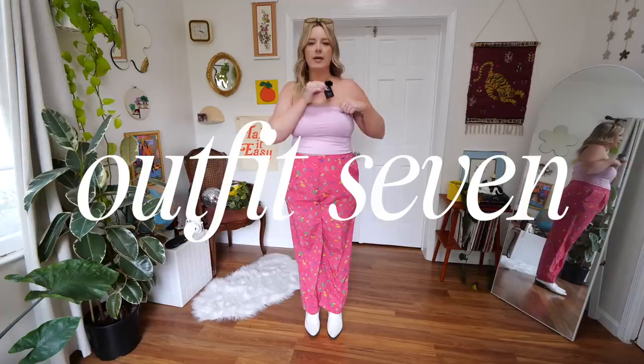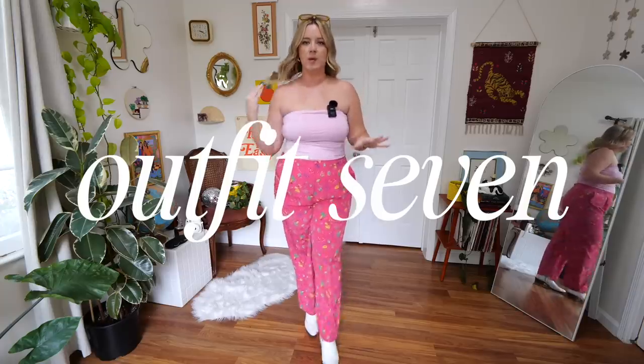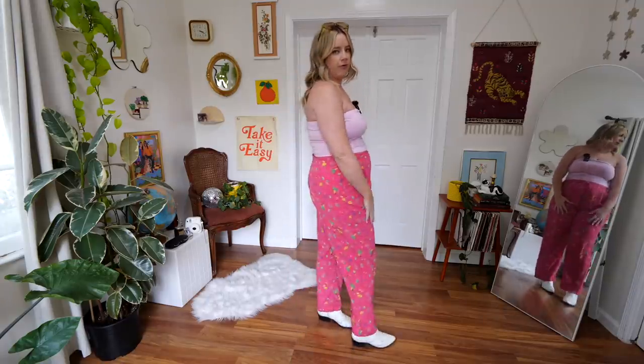Gotta love it. Okay, speaking of the pink tube top, I just can't get enough of this. And I decided to throw it together with this pair of fruit pants that I got probably 2 or 3 summers ago from an online vintage shop called Berries. I love them. I feel like this could be really casual as well if I wanted to swap out these white boots for some white Converse, if this was more of a daytime thing. It could also be dressed up by throwing a blazer over it. There's just so many different ways to style this, but I love this look.